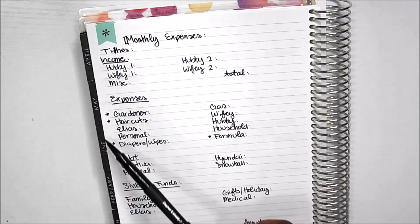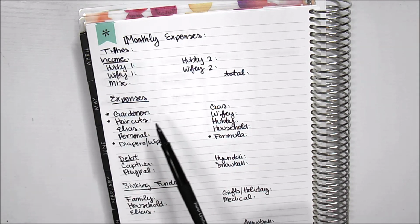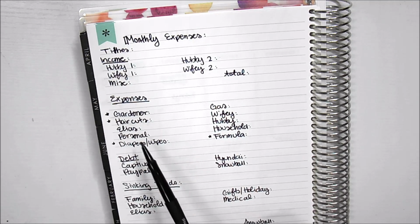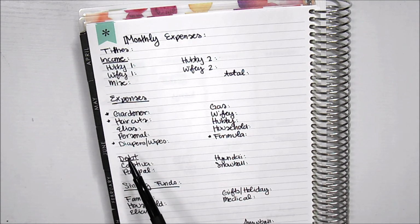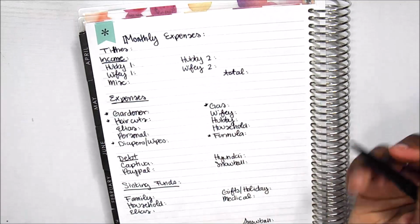So the things in here that have a star by them are items that are not cash envelopes. So our gardener, we write a check to. Haircuts, my hubby just uses the debit card. Elias has his own cash envelope. Personal, this is personal care items, so that is a cash envelope also. We have diapers and wipes, which we use our debit card for. Gas, we actually use our debit card for also.